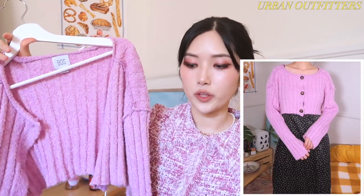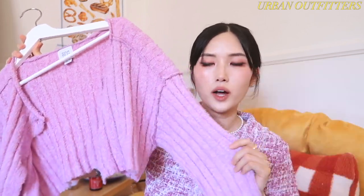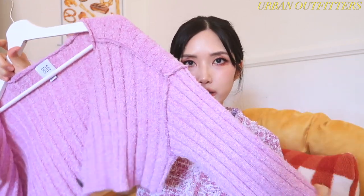I also feel like this would go really well with this dress. A lot of different ways to style this as well. I feel like the quality is really good. Urban Outfitters has really nice cardigans, so I did get myself one of their cropped cardigans, and I'm really happy with this purchase as well.